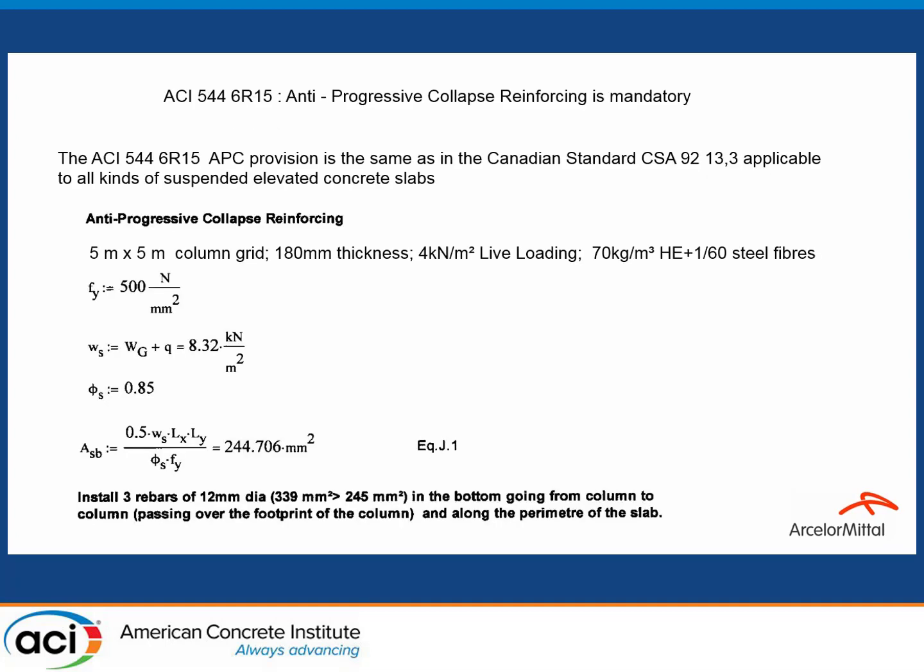I'm almost done. The last calculation is regarding the anti-progressive collapse rebars, where again, this is for a 5x5 column grid with a 4 kilonewton per square meter loading. And then we have to sum up the live load and the own weight. And then we simply sum the total weight that is divided by the tensile strength of the steel bars. And we come up here with the section of the APC rebars. In that case, it could be 3 rebars of 12 millimeter bottom running from column to column and around the perimeter.